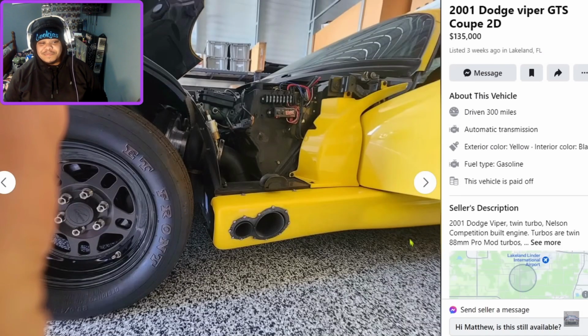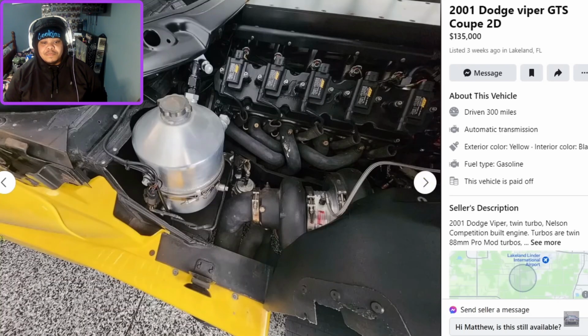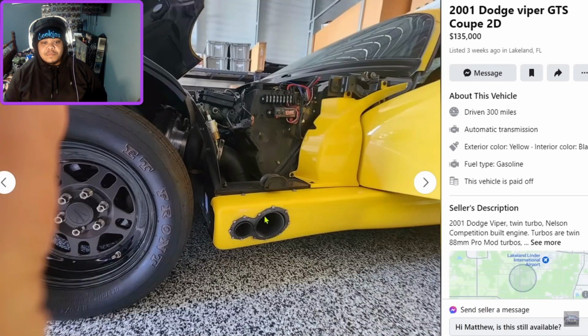Get your thumb out of the photo, grandpa. The side skirt slash fender exit is pretty badass. I do like that. If I do twins on the Mustang, I'll probably do something like that. One will just reduce a lot of weight, but two, it's just fucking sick.